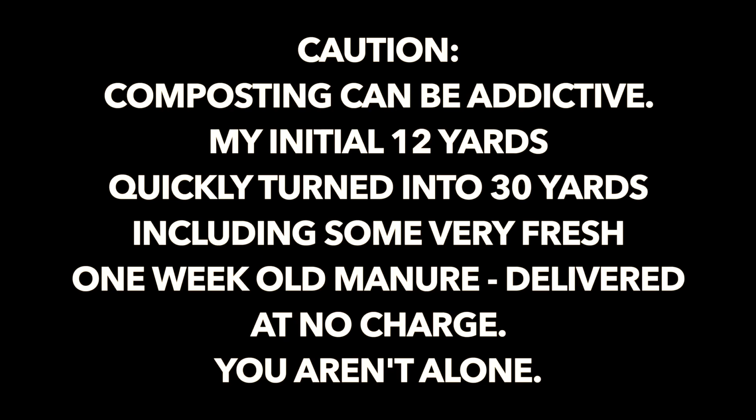So I am saving money, and I'm doing a local person a favor, and I'm also having fun experimenting with manure.